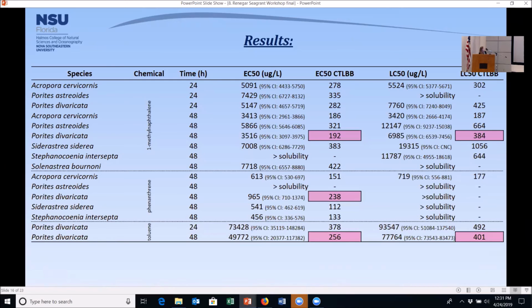which is Diploria clivosa. There are three chemicals at play here. This is 1-methylnaphthalene, that's phenanthrene, and that's toluene. We can see that the EC CTLBB for each of these different chemicals is pretty similar between them for the same sort of endpoint. And the CTLBB generated using the lethality endpoint is also the same between 1-methylnaphthalene and toluene. So this enables you to compare different hydrocarbons between species and within the same species.